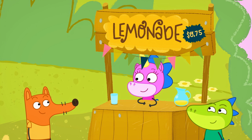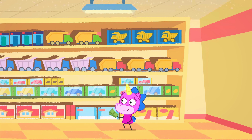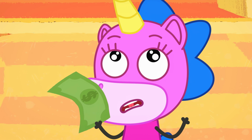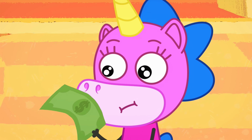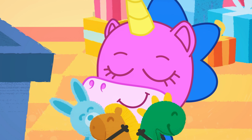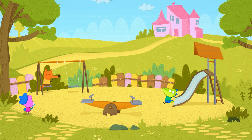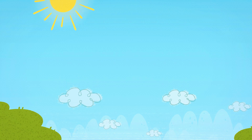Same here! The next day, Mimi and her mom headed to the store to buy the toy. Mimi really wanted to buy that toy, but she remembered that she couldn't have raised this money without the help of her friends. So she decided to buy three toys instead, one for everyone. Mimi gave Theo and Dee Dee their toys right away. Friendship is more important than anything.